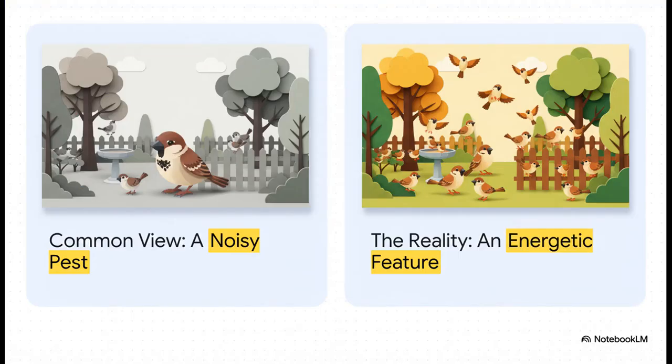Well, here's how I'd encourage you to think about it. Instead of seeing a big crowd of sparrows as some kind of noisy pest, try to reframe it. See it as an energetic, lively feature of your garden. All that constant chatter and activity, that's the sound of a healthy, vibrant ecosystem that you helped create. It's a feature, not a bug.